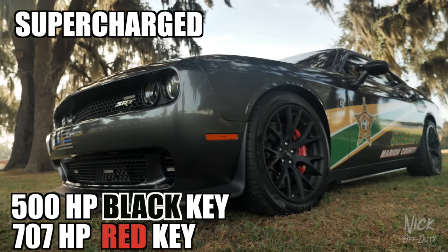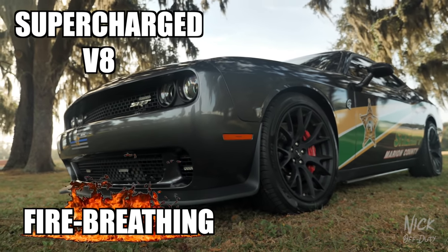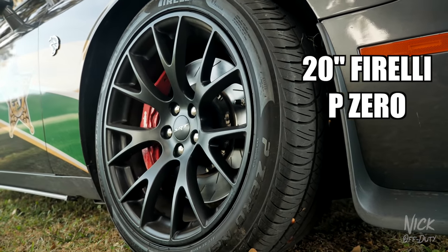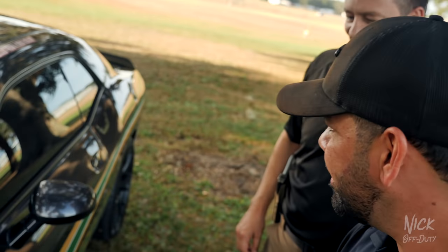Because this is the 500 horsepower key, the red key takes it all the way to the full 707 horsepower. This thing is supercharged, V8, fire breathing. You see it sitting on 20-inch Pirelli P-Zeros. It is ready for action. It was a street machine, and it is set up to drag race professionally on a legal course, not on the streets. Disclaimer.